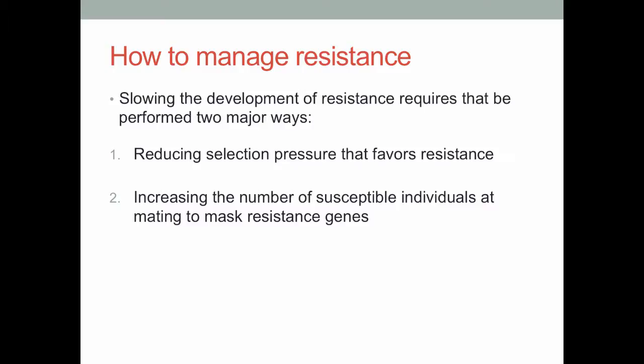So 2 major ways that we get at this problem is that first off, we can reduce the selection pressure that favors the resistance allele. So essentially we can make it so that less of the susceptibles die, so that we end up with a larger susceptible population that can outcompete the resistant ones for mating.